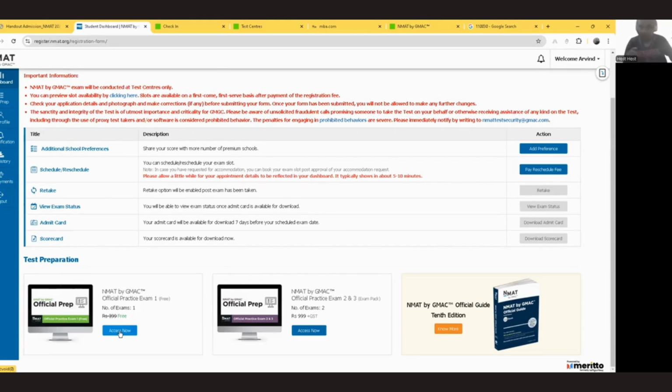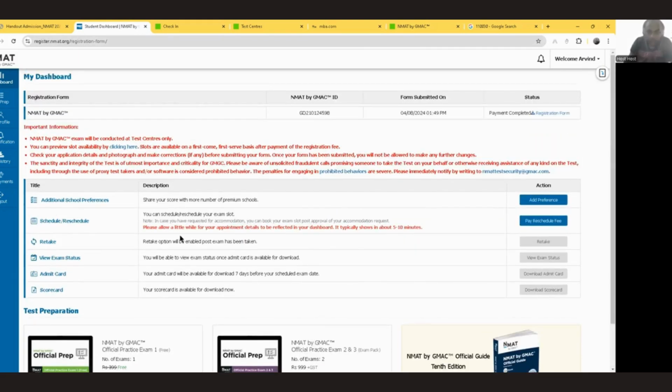But historically, for the last 2-3 years, the test that is available here versus the test that comes for the actual NMAT, this is much easier. The questions are far more straightforward. There, the questions are more convoluted. So don't think that this is a fair reflection of what the exam is going to be. And I think that should be everything.